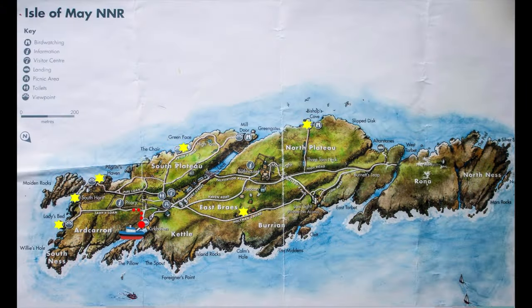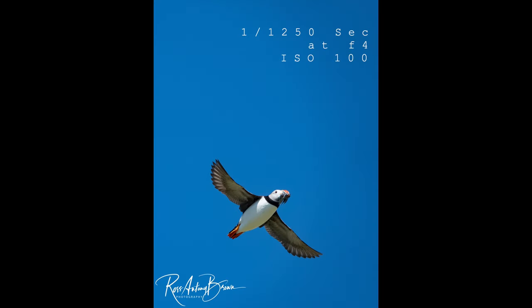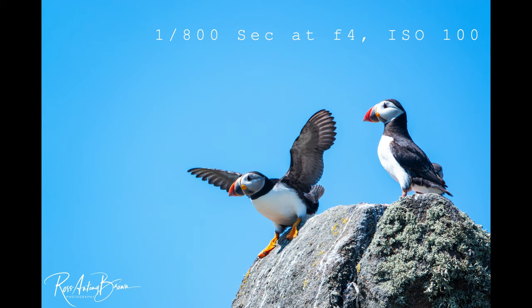I headed south to Lady's Bed, which was my favourite location to photograph flying puffins. If it is a bright day, you should try to have a shutter speed of 1 over 1250 or higher. This will likely mean you are using the largest aperture which your camera has, in my case, f4. If possible, keep ISO at 100 but increase to correctly expose the shot.